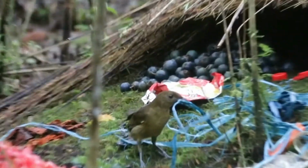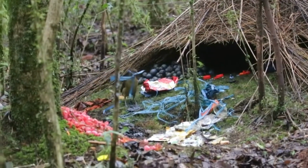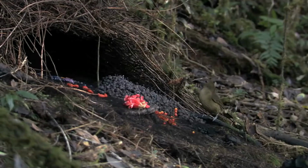After constructing it, the males often proudly perch on top of their nests, waiting to either defend it from other males or for a female to be impressed enough that he may invite her inside to try to court her.